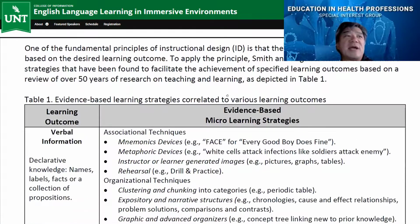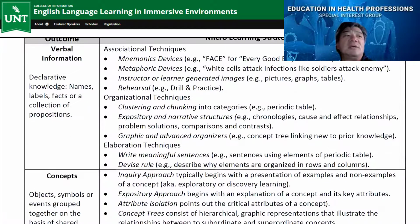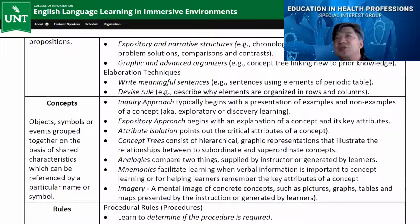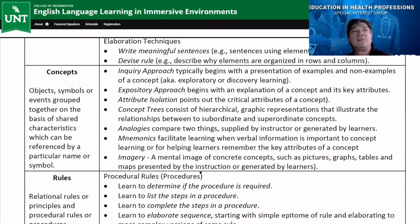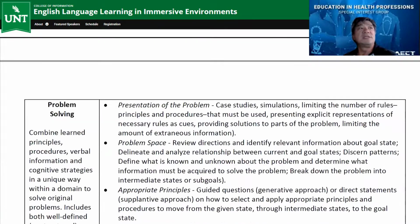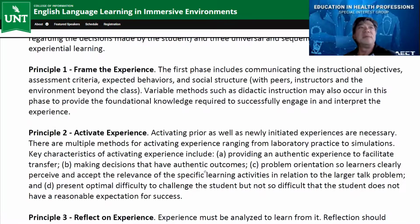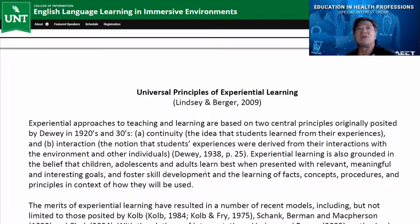Evidence-based micro-learning strategies. You're teaching verbal information. These are the recommended tools and techniques. If you're teaching people concepts, you should consider these tools. And all research, basically empirical research, suggests that these techniques help people learn concepts. These techniques help people learn rules. These techniques help people problem solve, et cetera, et cetera. I've got many out here.